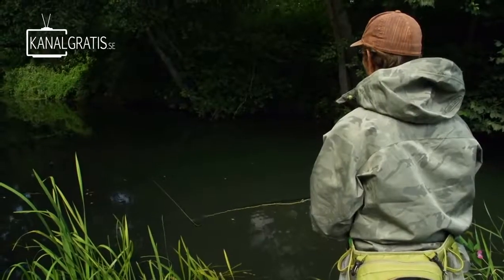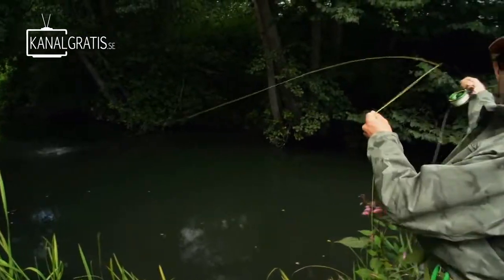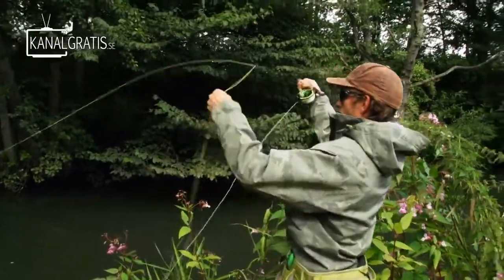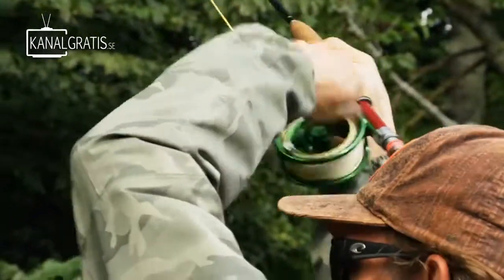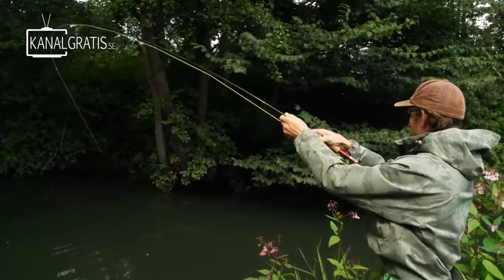It should be somewhere around here. You go, oh, a fish! Oh, shit! Whoa! Oh! Holy shit! Holy. I think it's a good fish as well. Oh yeah.